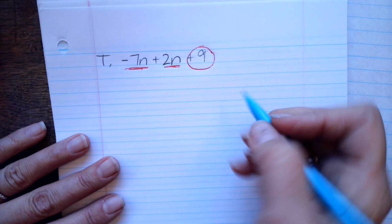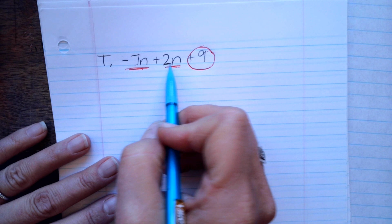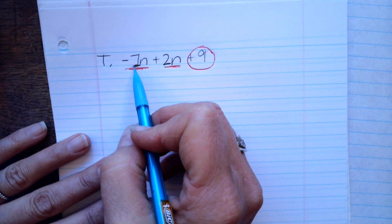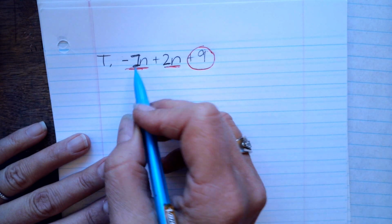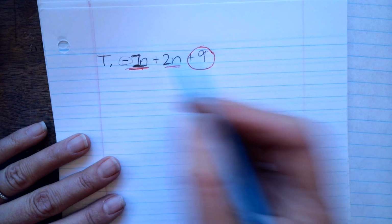Biggest integer wins the sign. Is this the biggest integer or is this the biggest integer? 2, 7. Forget about the positive and negative. Which one's the bigger number? 7. So that's what wins the sign. So the answer is going to be negative.